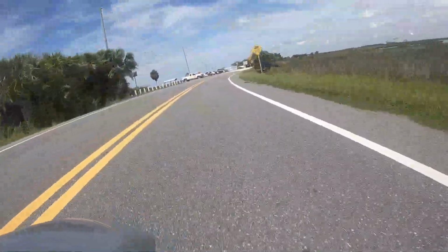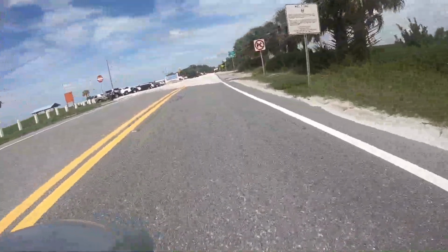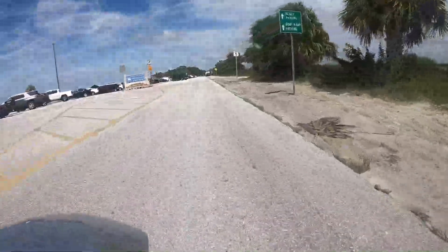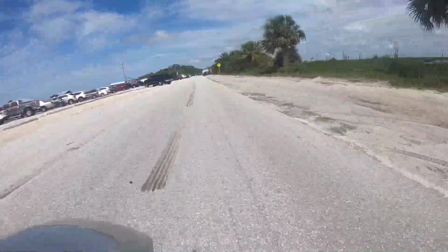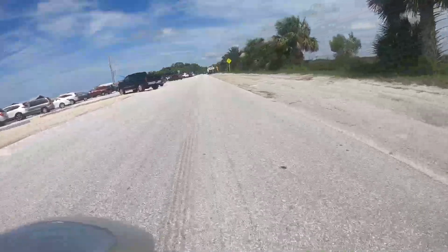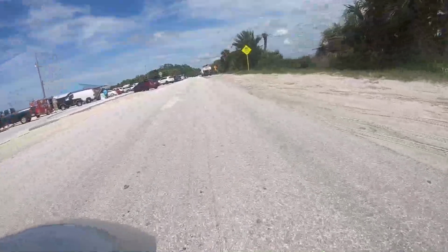Here we are coming up to the beach. The beach is on the left. And again, it has the little pavilions there and barbecues that are built in, so you can barbecue. Just bring your briquettes and your lighter fluid. And the beautiful Gulf of Mexico.